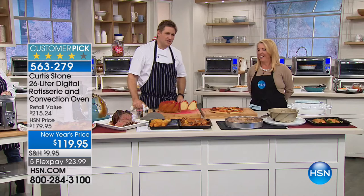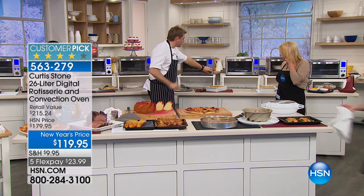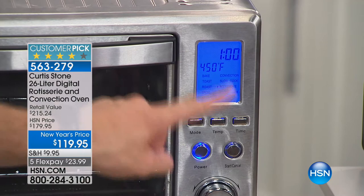What I love about this oven is the functionality of it. I'm going to turn it off and just run it through real fast. You hit the mode button. You've got bake, toast, roast, broil, defrost. You can use convection, slow cook, rotisserie, and keep warm. There are just so many different functions that you'll be able to do absolutely everything to perfection.